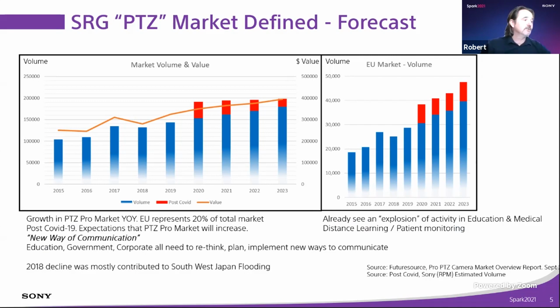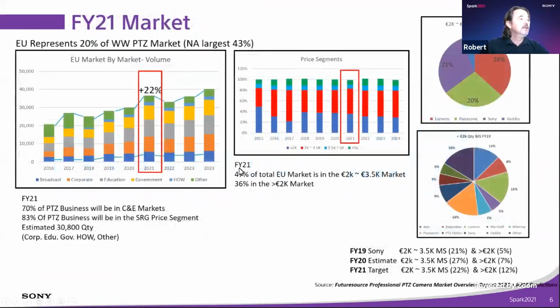We've seen a lot of business happen. So those are the key markets. Equally, and just so you know, the data source that we're using is a company called FutureSource, you're probably familiar with them. They are predicting in FY21 that this growth within the SRG camera market will continue. Hopefully not the pandemic, and hopefully that will subside, and we can get back to normality.